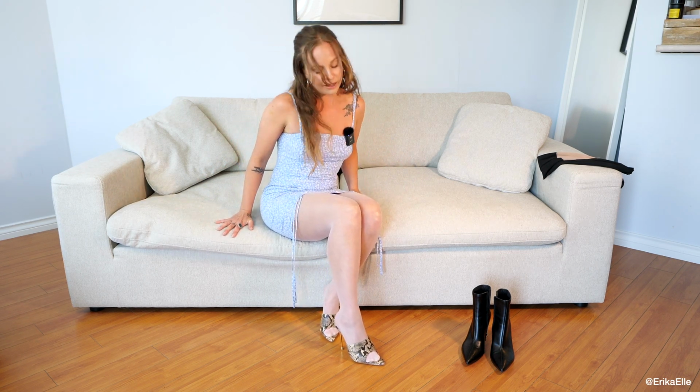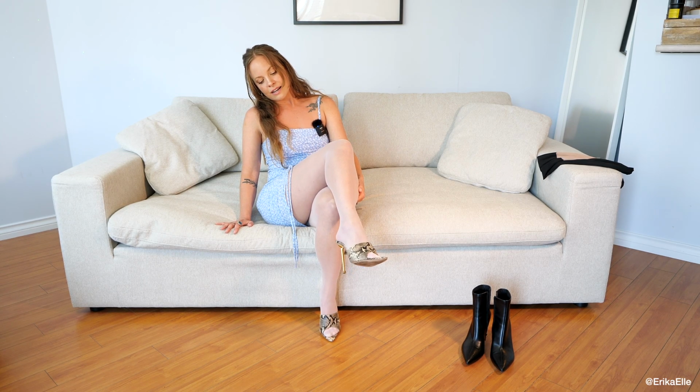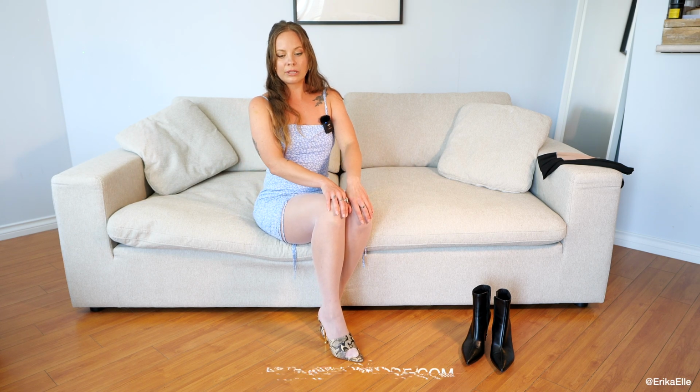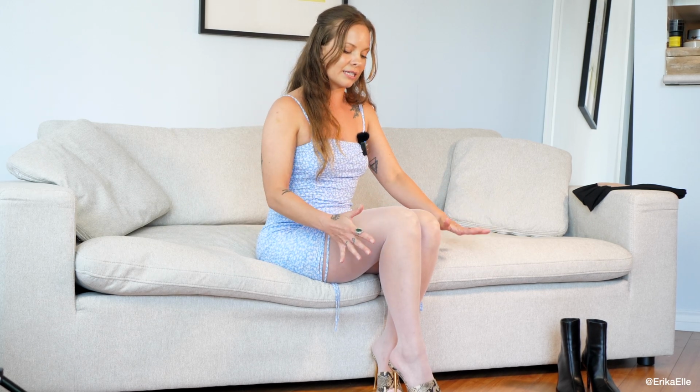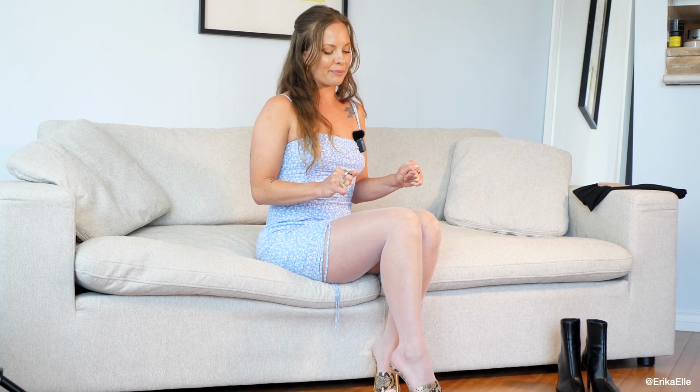These are Femme Elle little snakeskin gold stiletto pumps. I'm wearing K pantyhose in a really light pink. I chose these because they're really light for the daytime in the summer, and they just give off this really sweet kind of ballerina-esque vibe.